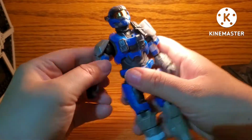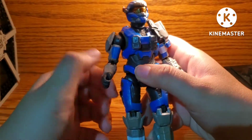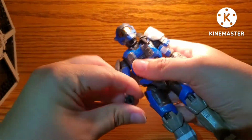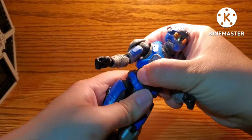As for the shoulders, you do have an in and out hinge, as well as a full 360 range of motion. You have a bicep swivel at the upper bicep, a double jointed elbow bend, and an in and out joint at the hands. You have a little bit of a chest ball joint, and you have nothing at the waist.